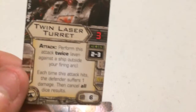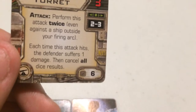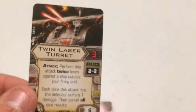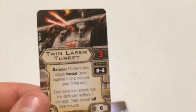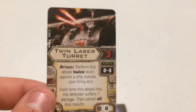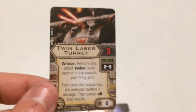Well, I have the BTLA4 title, so that negates that effect. Each time this attack hits, the defender suffers 1 damage, then cancel all dice results. So, it has the same kind of hit point output as the ion cannons do, but you get to use this attack twice. So putting 4 Y-Wings with twin laser turrets can be pretty deadly, all things considered. Because that's like 8 attacks, and that's like 8 hits in one combat round.